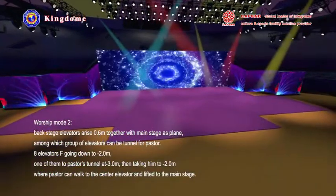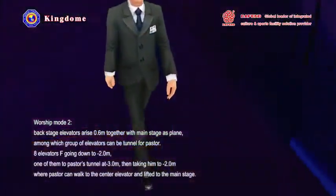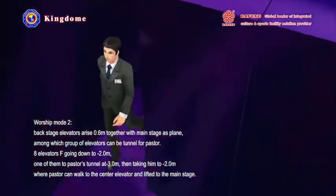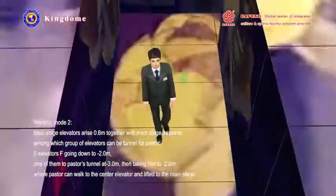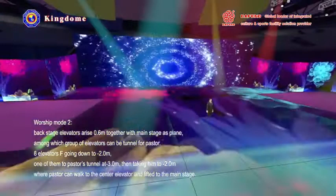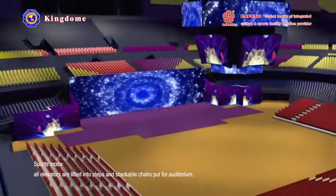Worship mode. Backstage elevators rise 0.6 meters together with the main stage as planned, among which a group of elevators can be a tunnel for the pastor. Eight elevators go down to 2.0 meters below zero. One of them leads to the pastor's tunnel at 3.0 meters below zero, then takes him to 2.0 meters below zero, where the pastor can walk to the center elevator and lift it to the main stage.